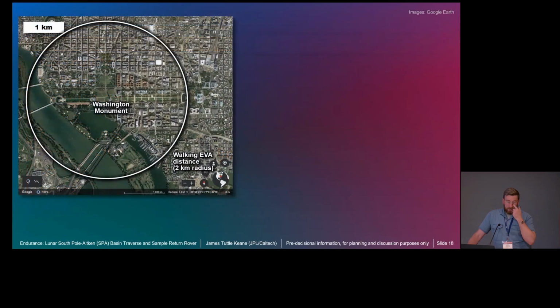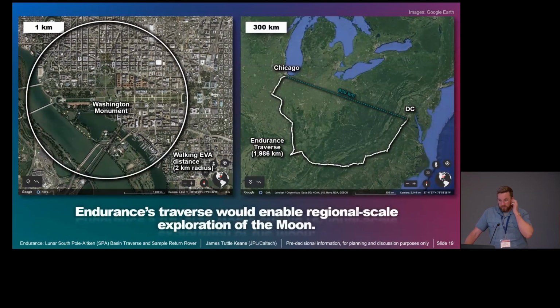To put this to scale, here's a little view of Washington, D.C. For an early Artemis mission, the astronauts might be able to walk about 2 kilometers away from their lander. So they could go from the Washington Monument to NASA headquarters. Endurance is like going from DC to Chicago through the Appalachians, off-road, with no GPS. So it's very different.